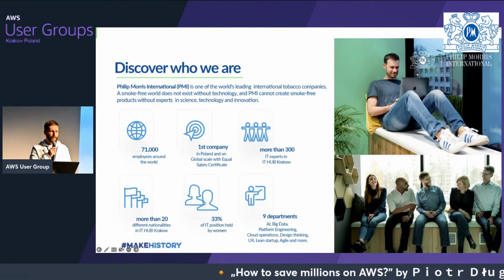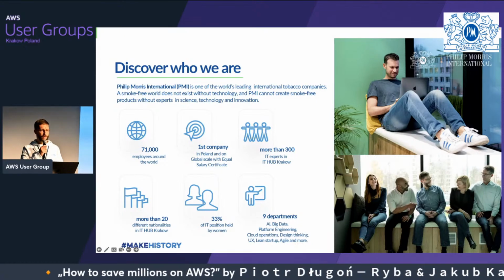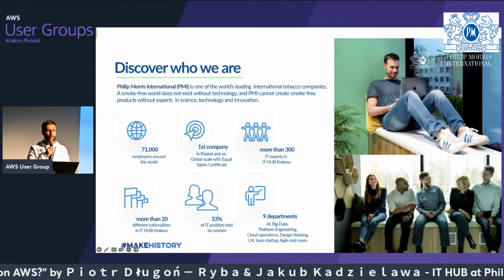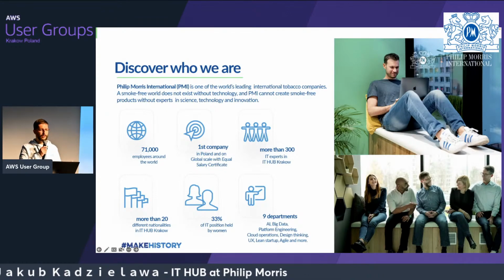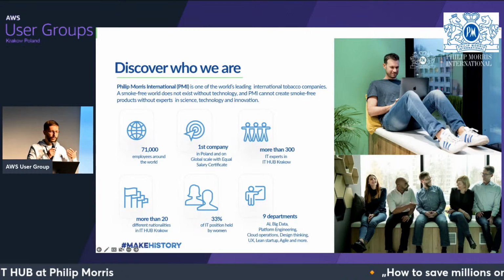And of course, we have UX departments. We have those who are managing projects using both waterfall and agile methods, Scrum. So if you are looking for IT positions, right now we have more than 40 openings. You are more than welcome if you would like to join us.